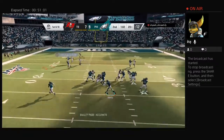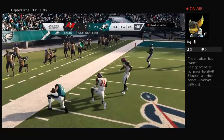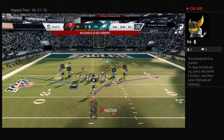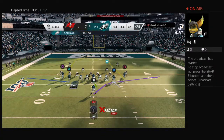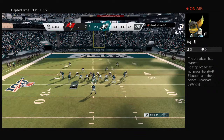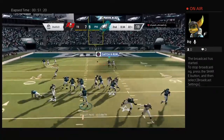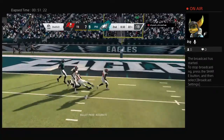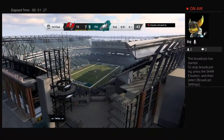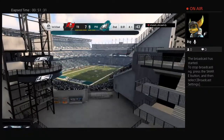On 1st and 10, here's Wentz. The connection here with Nelson Agholor. 7 yards, the pickup on the pitch and catch. Able to get 7 on that first down pass play. 2nd and 3. To throw is Wentz. That's caught by Jackson. The Eagles are going to take the first of their timeouts as they stop him with a little over 30 seconds to go in the first half of play.